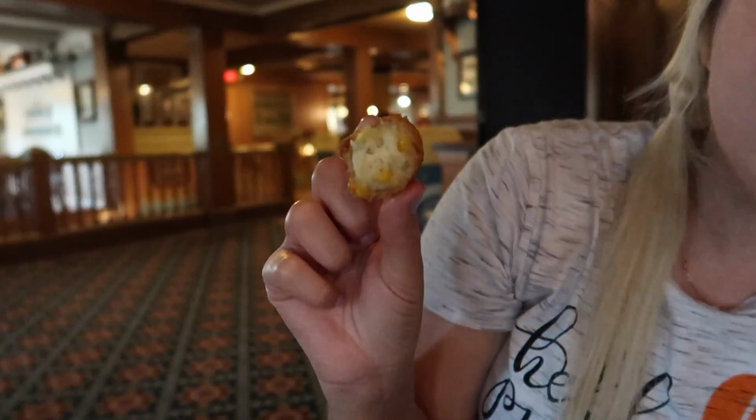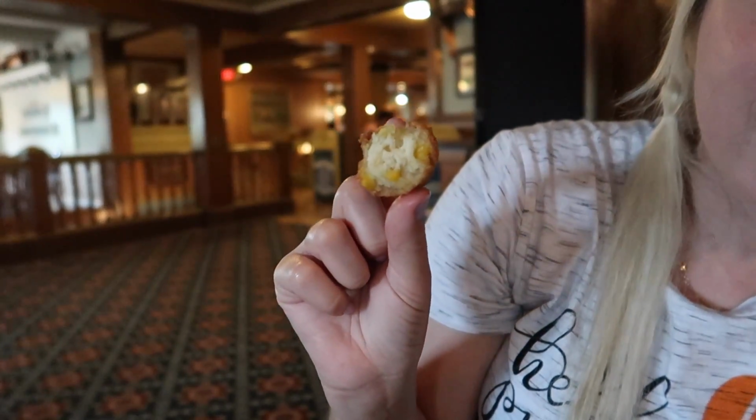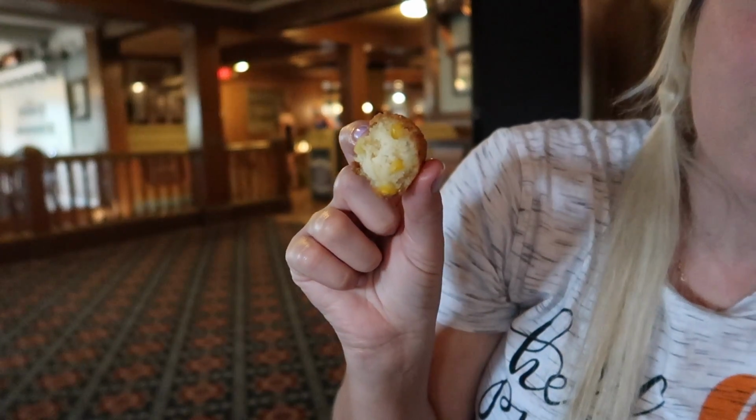Haven't tried the hush puppy yet though. It's usually like fried balls of bread. It tastes kind of like fried cornbread. It's really sweet. It's got chunks of corn in it.